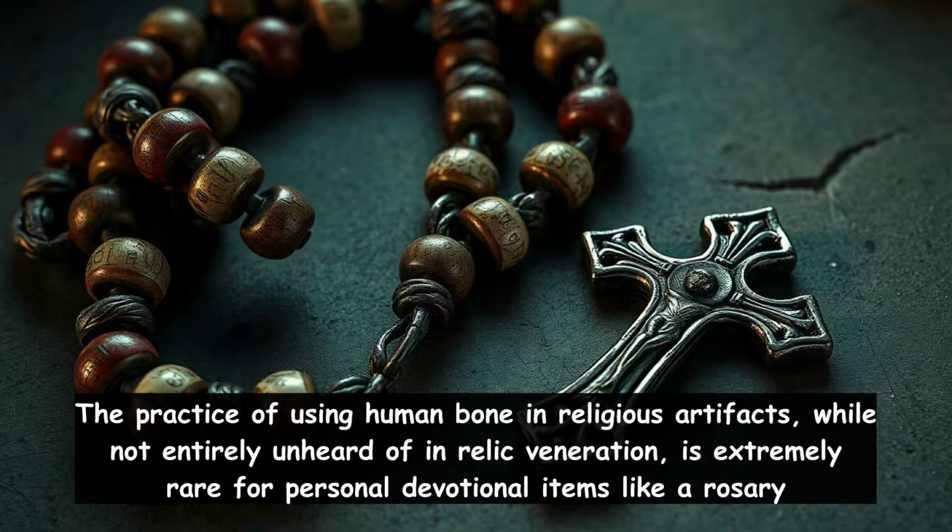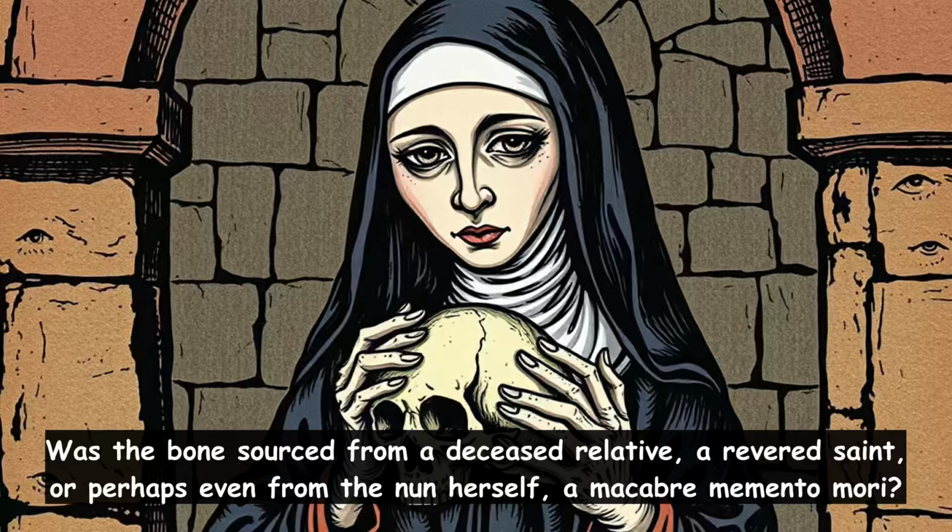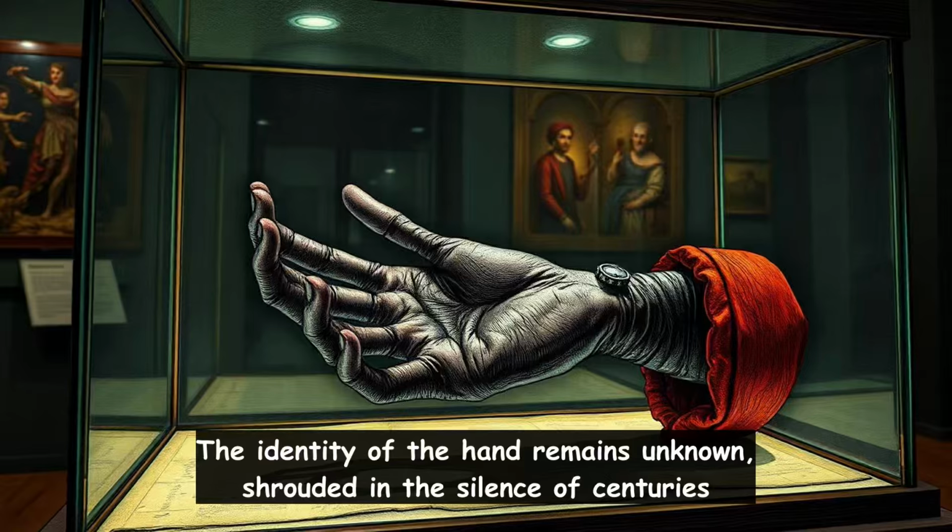The practice of using human bone in religious artifacts, while not entirely unheard of in relic veneration, is extremely rare for personal devotional items like a rosary. The ethical implications of using human remains in this manner, even in a medieval context, are profound. Was the bone sourced from a deceased relative, a revered saint, or perhaps even from the nun herself? A macabre memento mori. The identity of the hand remains unknown, shrouded in the silence of centuries.